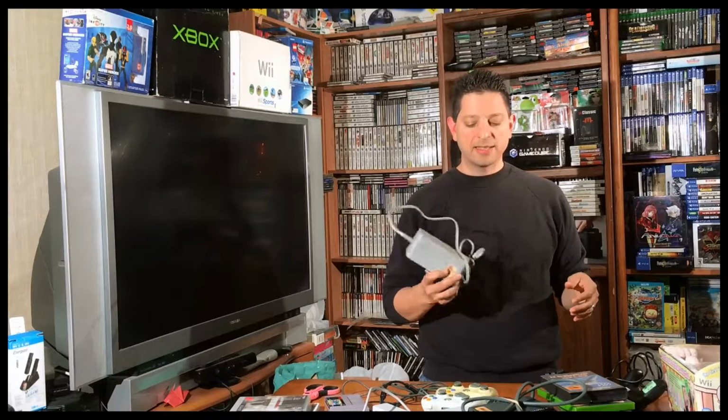I've been thinking about getting a second Wii U because I don't like to have just a single system if I can help it, just because I hate single point failure. So I figured, well, if I find another system for cheap, at least I got a very inexpensive alternative as far as a power adapter, because typically you'd pay like $20 plus at GameStop.